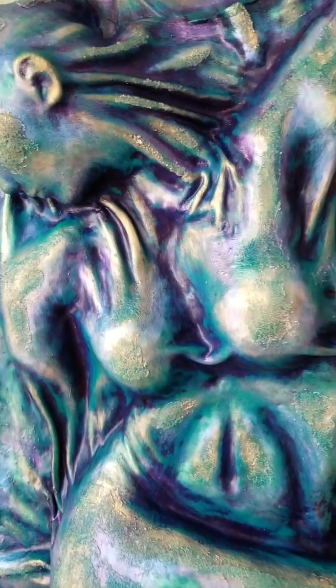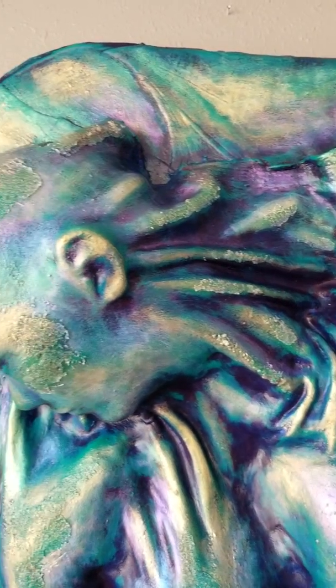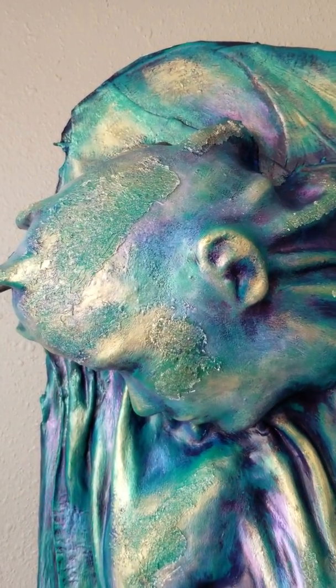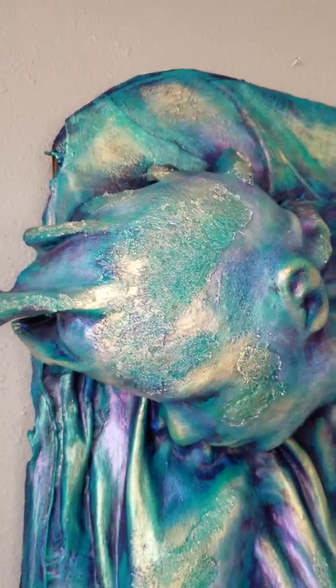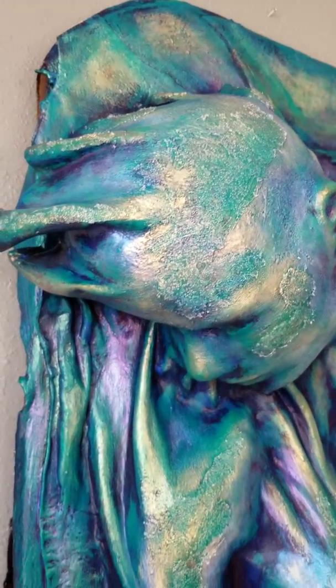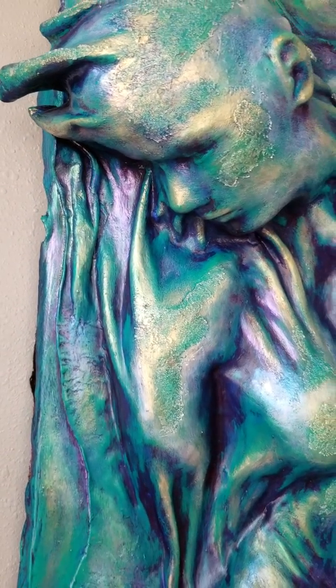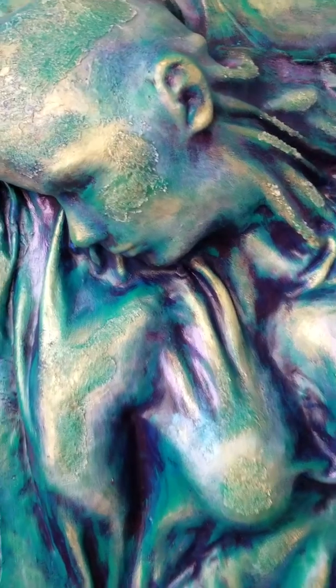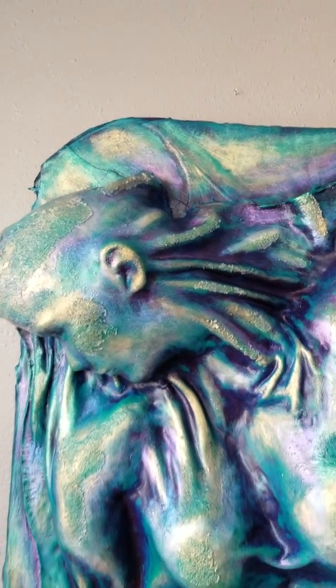I also, this kind of crystalline finish kind of looks like barnacles to me because, you know, she's been in the water a long time. And even the shape of the head kind of reminds me of like a, what do you call those things? Conch shell, seashell, clam shell, something.